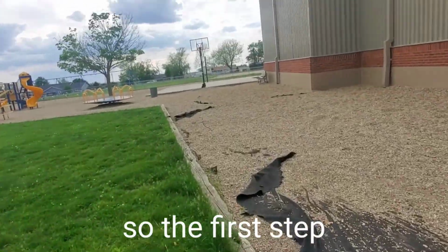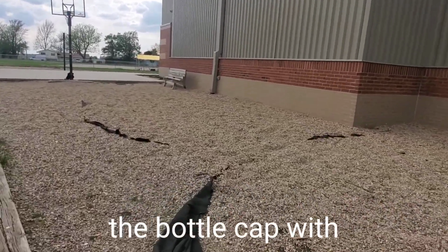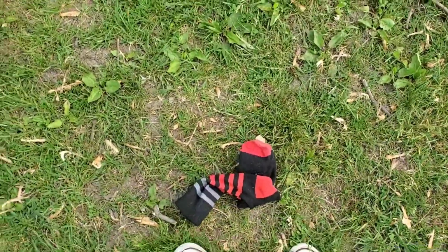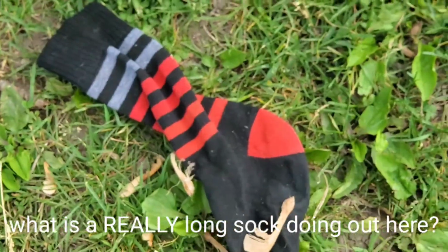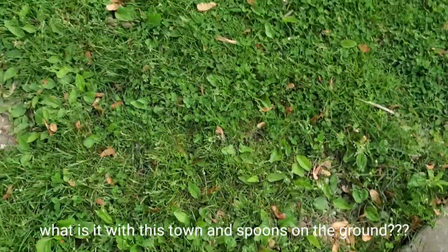So the first step of getting a bottle cap out of a drain, you need something to grab the bottle cap with. Dude, there's just some socks laying out here. It's not even socks, it's just one sock. One really, really long sock. What is a really long sock doing out here? There's not a fucking spoon on the ground. What is it with this town and spoons on the ground?